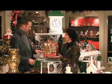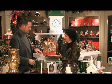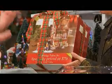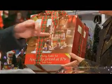This is one of our gift sets. This is Miller & Sons from our Christmas in the City. And these are great options for people, either for the avid collector or for the new collector. It's a village piece along with some accessories, and they're really value priced. So we have these available in all of our collections.